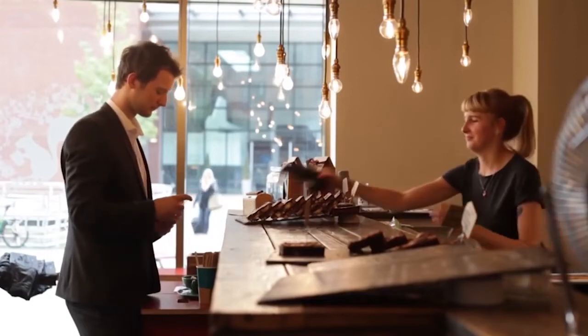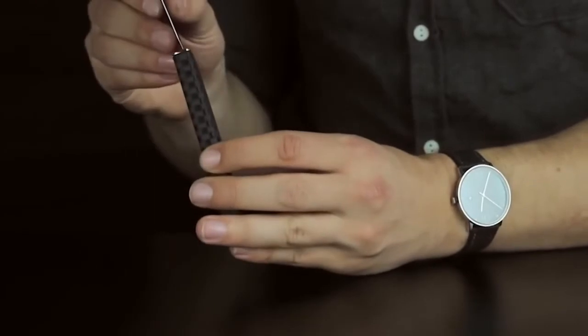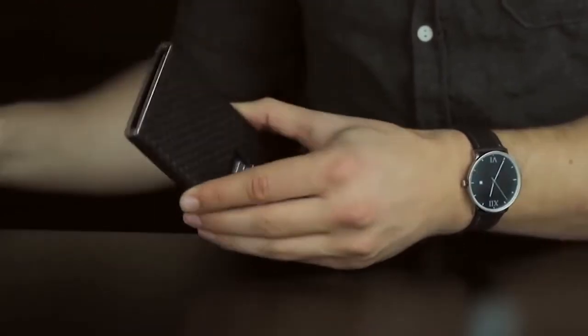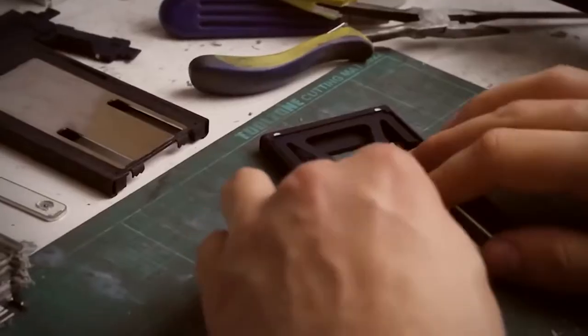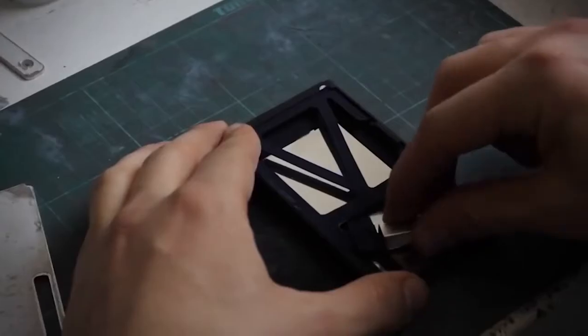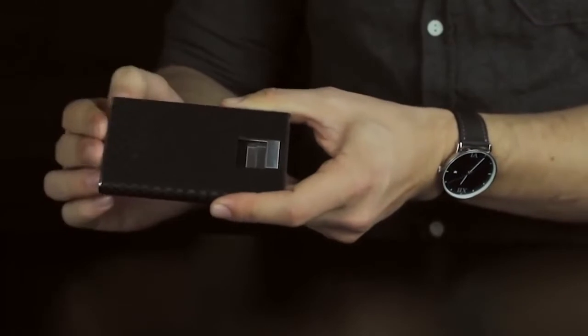Don't worry if your wallet falls into a puddle or mud. It's perfectly protected, as is everything inside it. The price of the wallet is $55.